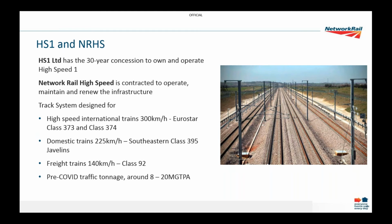So the track system is designed for high-speed international trains for up to 300 kilometers per hour, and that's the Eurostar Class 373s and Class 374s. And then domestic trains, the Southeastern Class 395 Javelins, go at 225 kilometers per hour. So in old money, that's 140 miles per hour. And then we have freight trains as well, which is increasingly more now during the COVID lockdown. Pre-COVID traffic, we had around 8 to 20 million gross tons per annum.